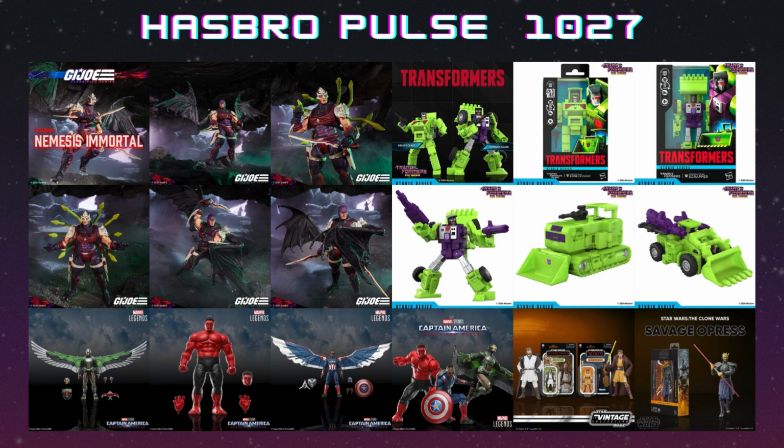It is a Pulse exclusive as of now, because it is a larger figure and it is a unique character. And then when it comes to Star Wars, we got a deluxe Star Wars figure of Savage Opress, which looks really cool if you're a Clone Wars fan. If you want Darth Maul's brother now, you've got your chance to get this character.